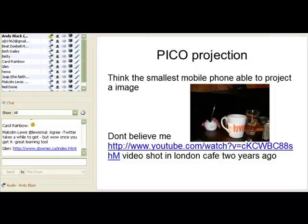One thing nobody's talked about on the MOOC yet is the ability to project from mobile phones and mobile devices. And I've got a short YouTube clip there, which I'm not going to show now, but I'm going to put up on the SlideShare. You can have a look at it. It's some work that I looked at 2 years ago in a cafe in London with people projecting from either an iPod Touch stand, as you can see that white ball there, or a small projector.